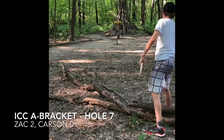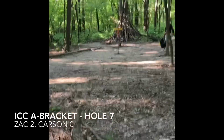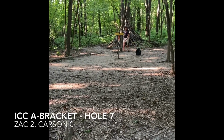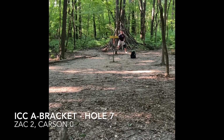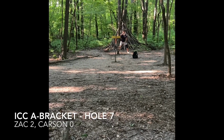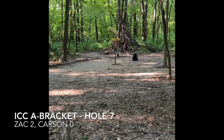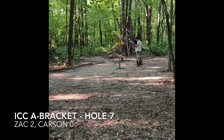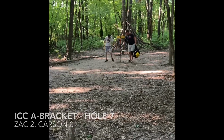Oh, it was right on line, a little low. And Zach did get a skip, but it looks like it hit that tree, so he is about 15-foot straddle for 2. Oh, just gets it over the rim. I was going to say, if Zach's putting was on, he would be killing it right now. So Zach takes hole 7. Right now, after hole 7, Zach is up 3-0.